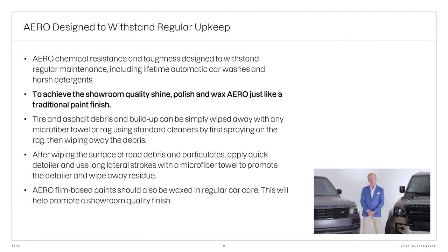So in terms of maintaining AERO, remember what I said earlier: it looks like paint because it is paint. It's nothing more than paint, we just cut out the spray gun guy, and we make it a roll-to-roll process very efficiently. So you treat it just like paint. You wax it, you detail it, you polish it, however you go through your car wash. But the fact that it's self-healing means you can go to a scrub car wash and there's going to be zero damage to the appearance of your vehicle.